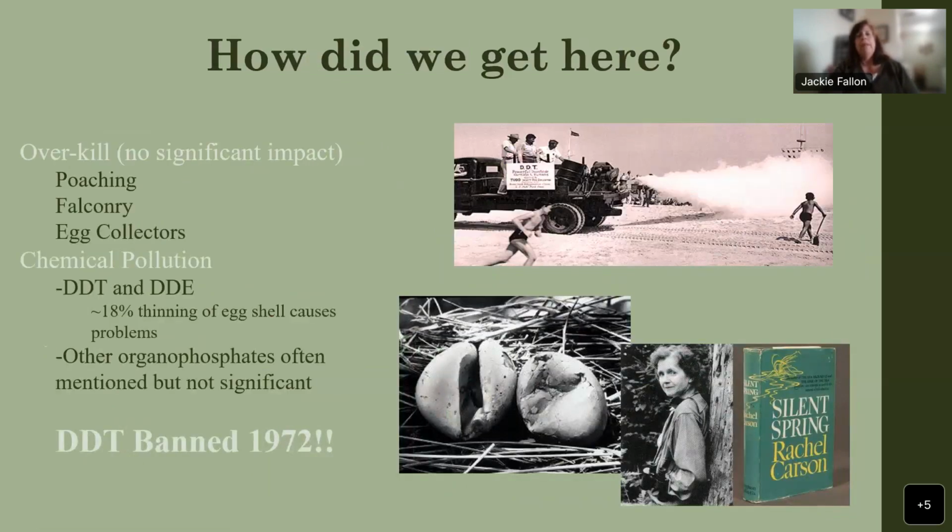But how did we get here? Peregrines, a lot of times, unlike other birds, it wasn't necessarily poaching and certainly not falconry or even egg collecting that really impacted the peregrine population. Plain and simple, it was DDT and its counterpart DDE. That chemical went up through the food chain, and when peregrine falcons would eat birds that had eaten insects that had eaten plants sprayed with DDT, it caused eggshell thinning.